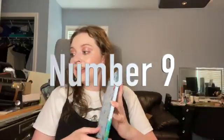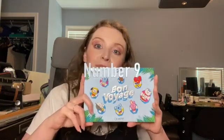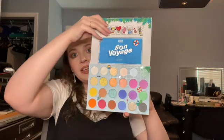At number 9, we have the Bon Voyage palette, which was collaborated with BT21. I like the little wavy grid on this. I love the little characters on the front. He's my favorite because he's RM's character. So of course, he's my favorite. And this is what the palette looks like.